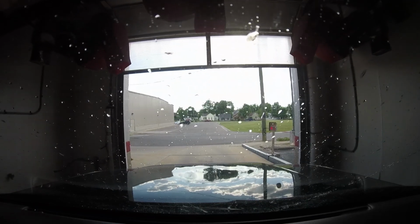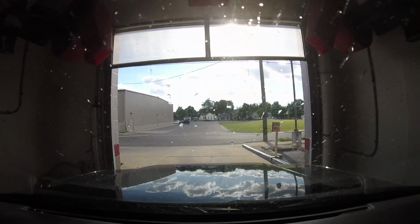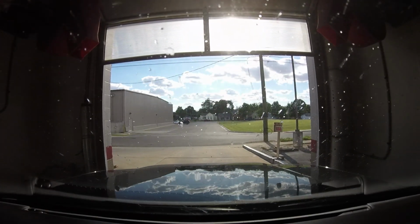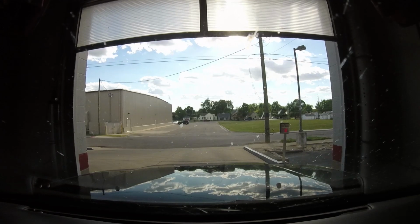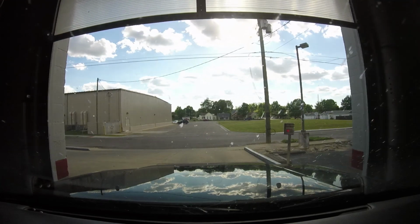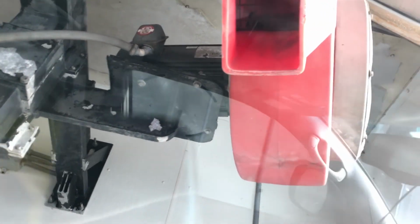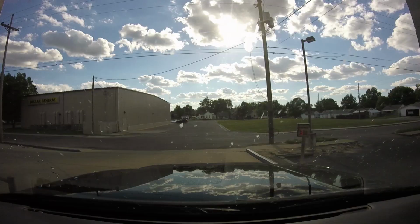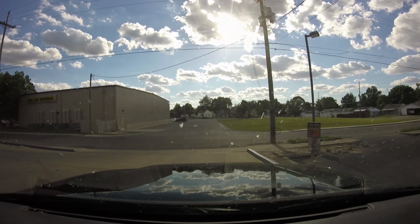Okay, one of them's still powering on. These dryers actually look to be doing a pretty decent job. Please pull forward. You can see the signage there. There's a dryer. There's another dryer. 33 seconds left. These dryers actually did a really good job.